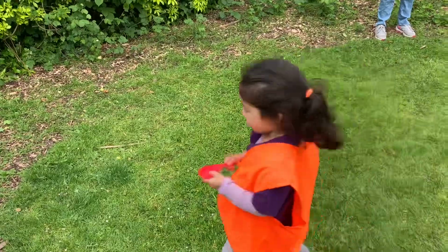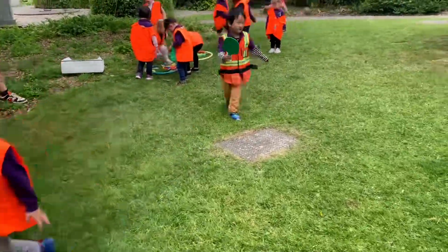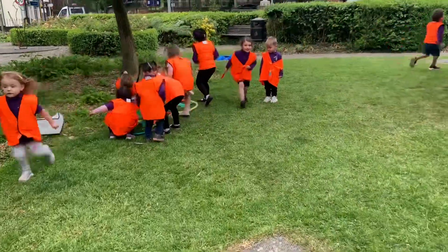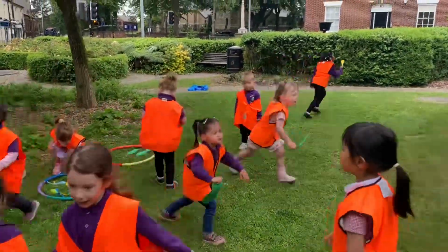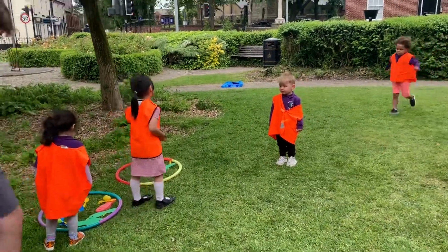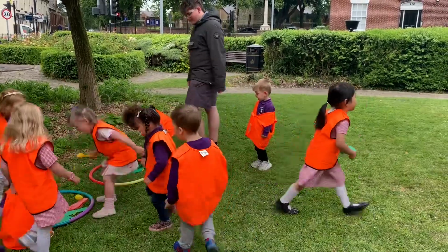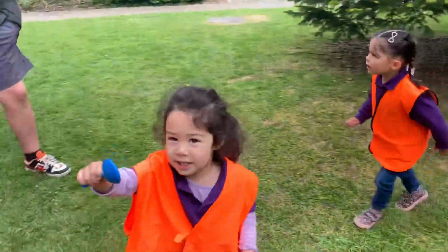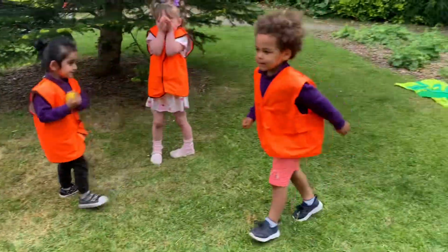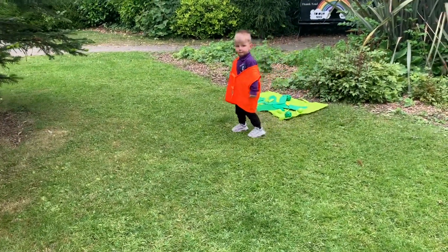I want you to get a different one, Ella. We're not just doing red. Go and get a different colour. Go and get different colours. Lenny. Can you help Lenny, Uncle George, with one? Oh, blue. Excellent, Ella. Go on then. Good boy, Lenny. Well done. Go and get another one. Oh, sorry, Sonia. Go and get another one.